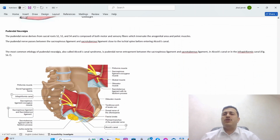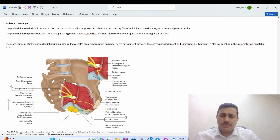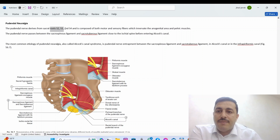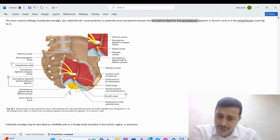We talked about pudendal neuralgia when we talked about proctalgia fugax. We said it's one of the causes. So pudendal neuralgia can cause pain in the pelvis, and it's actually diagnosed based on the territory of the pudendal nerve, the area where the pudendal nerve gives its branches. As we know, the pudendal nerve is from S2 to S4. It comes through the Alcock canal. This is the Alcock canal between the sacrotuberous and the sacrospinous ligament, and then it gives branches: rectal, perineal, and to the genitalia.